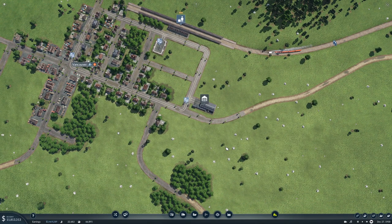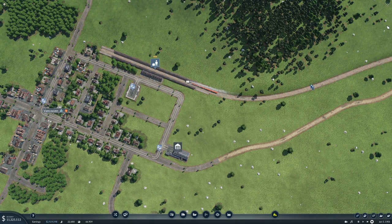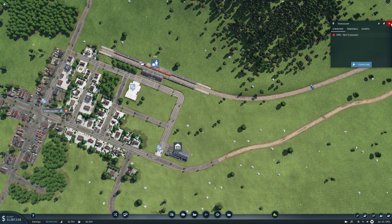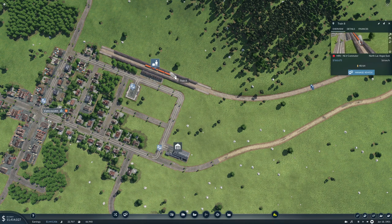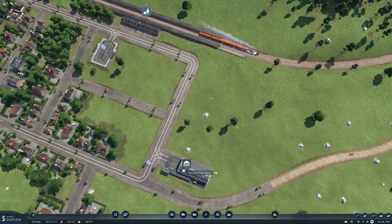Okay. And here comes the train. We already have 27 passengers waiting here. Nice. And you're bringing in 28. Well, no, you weren't, but you're picking up 40. Wow. That is sweet.